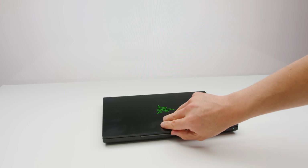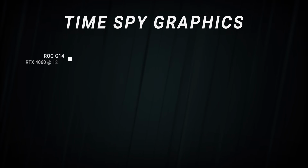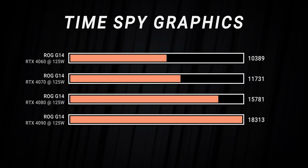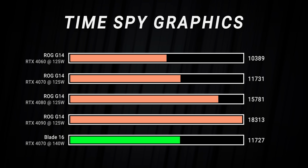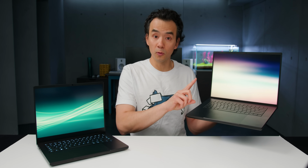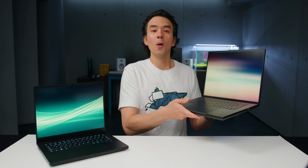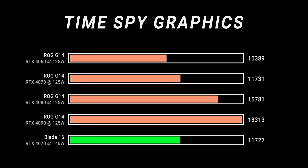Now, this is an early sample, so I can't give you direct benchmarks, but we don't need to. Let me show you something. Here's the new G14. I tested 4 variants, all at 125 watts. We have the 4060, the 4070, the 4080, and the 4090. And here's a Blade 16. It's running an RTX 4070, also at 140 watts. So the same GPU and the same wattage as the one that's in the Blade 14. But you can look in that graph, it's a great performer. It's just that the extra wattage does basically nothing.